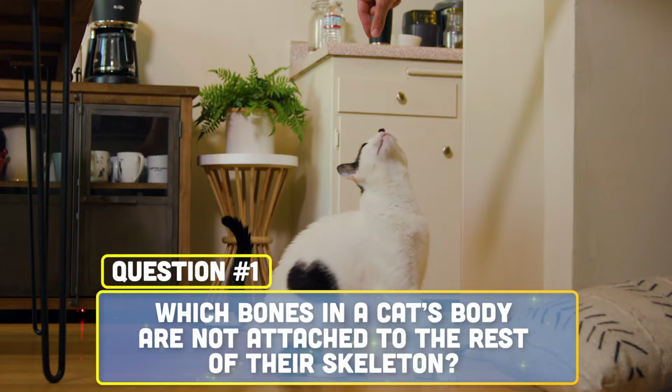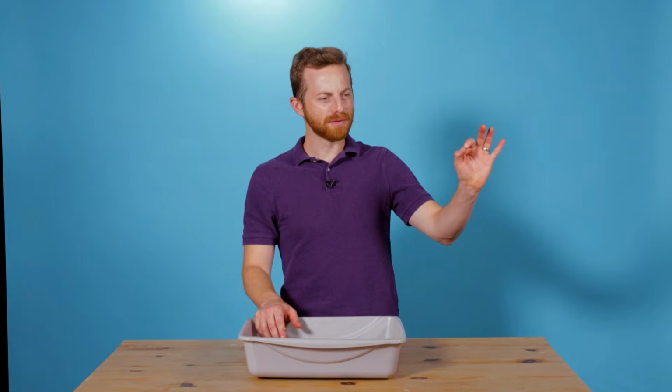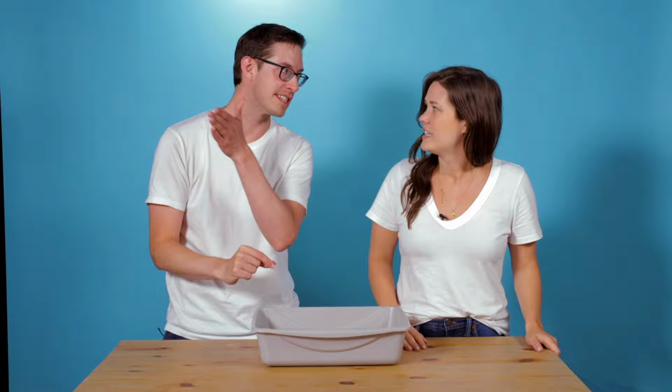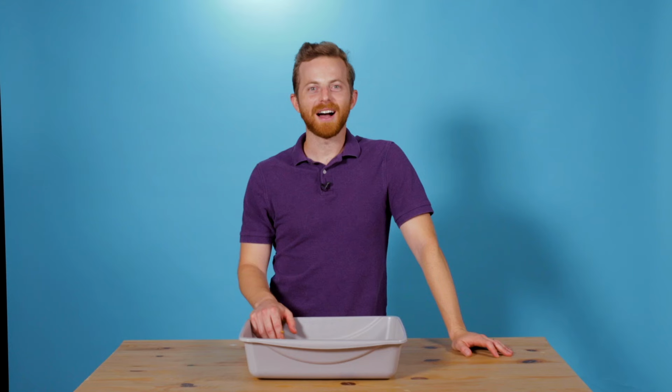Dear God, please let me get this right. Which bones in a cat's body are not attached to the rest of their skeleton? There's part of a cat's body that's not attached to their body? So just like a little bone floating out there? Maybe the tails. Shoulders? Maybe because the tails are segmented, right? Little bone floating on a cloud, little cloud bone. I'll go the sternum. Shoulder bones.